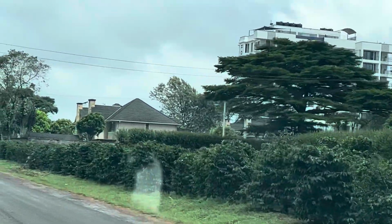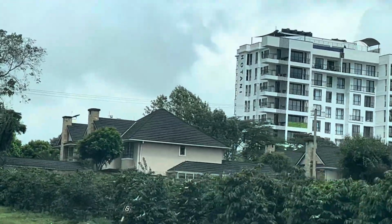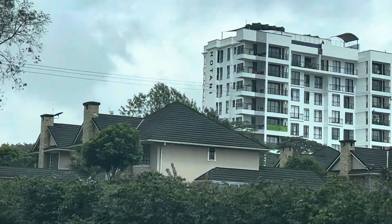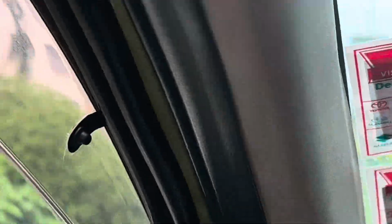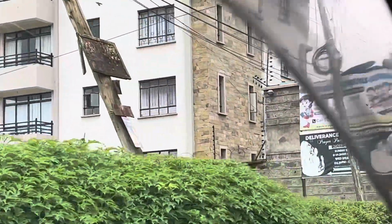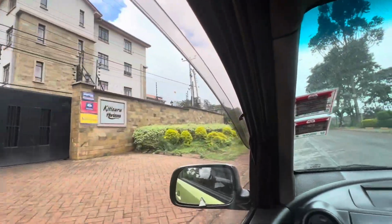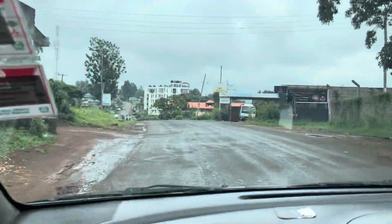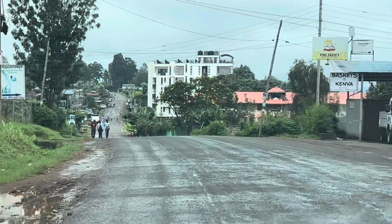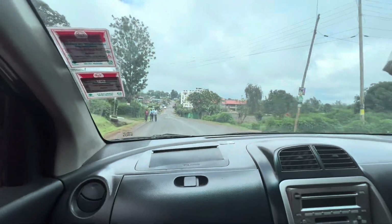So guys, we are almost getting to our site where we are going. I'm going to show you. It's just a few meters ahead of us. We are almost there. So guys, stay with me. I'll show you the project that we are doing here. And that's another apartment also. It's very posh, very exclusive, and very modern.